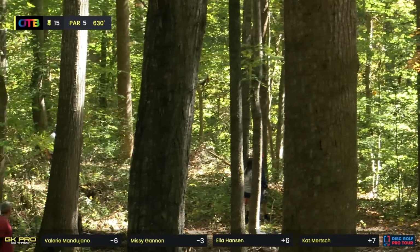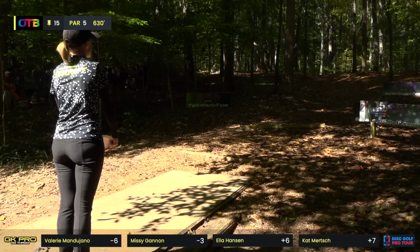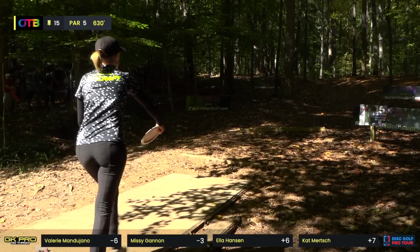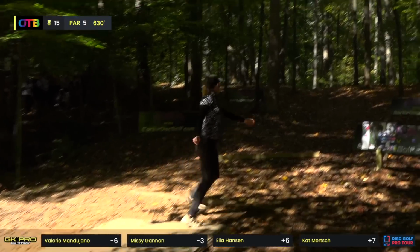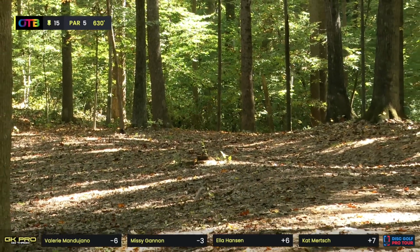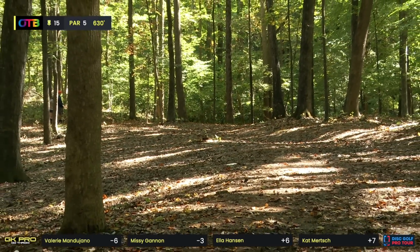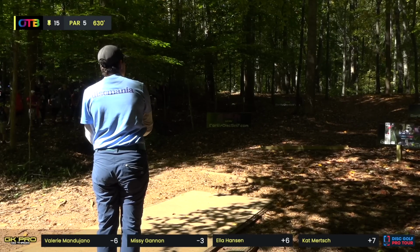Oh, that's a rough start on this one. Still room to save par. I do think it's the shortest par 5, but I don't know which one's the easiest. Missy, I think statistically this one ends up being the easiest. Okay, Missy gets way up there. I thought she was a little bit early, but she looks like she's in a good spot.